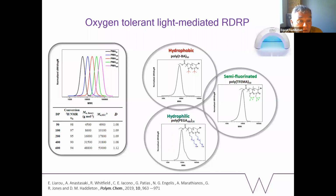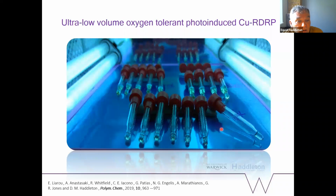And so hydrophobic, very hydrophobic, hydrophilic. And then what we did, or Evelina did, was thought, well, how can we use that? So now this is that same nail curer. This is the size of your hand. The machine is designed to fit over your hand.